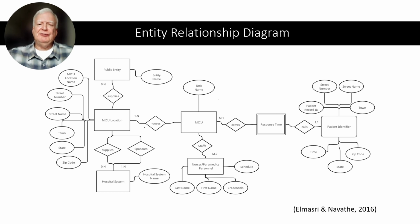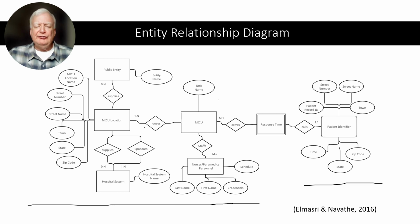So this is the entity relationship database for this project, and you can come back and view the slide at your leisure and take more time with it, but just let me quickly go over some important details. The right side is the location information for the emergency, so it includes the patient ID, the time of day, the address information. The left side of the database includes information associated with the MICU location, so whether a hospital is supplying the location, whether a public entity is supplying the location, what's the address information associated with that.